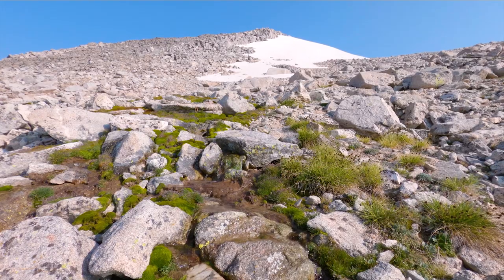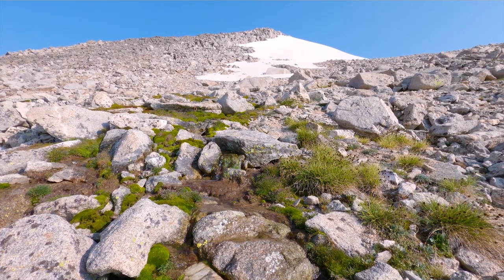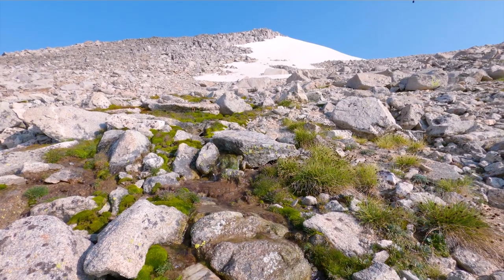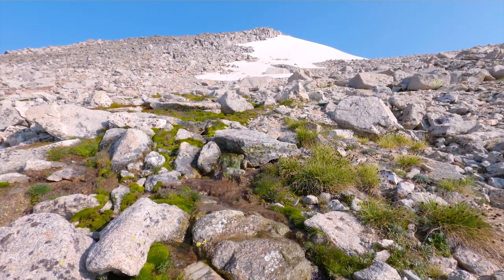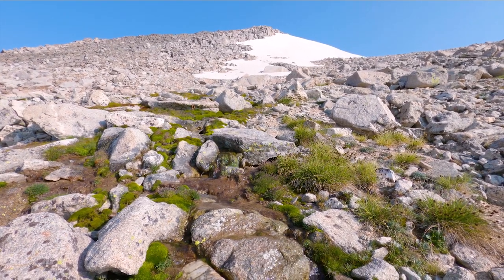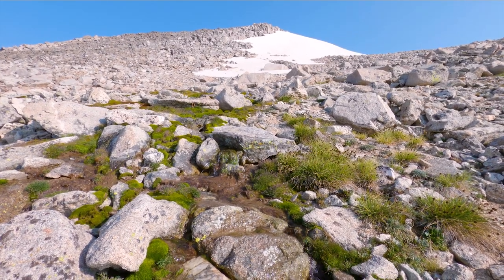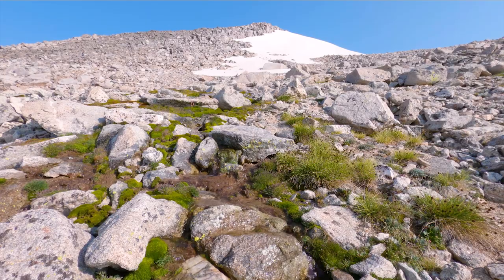Well, note if you're climbing this, especially with a heavy pack, if there's a big snowfield near the summit, there's a lot of flowing water. There's several of these little rivulets, and you don't need to carry more than the water you need just to get up below the summit.